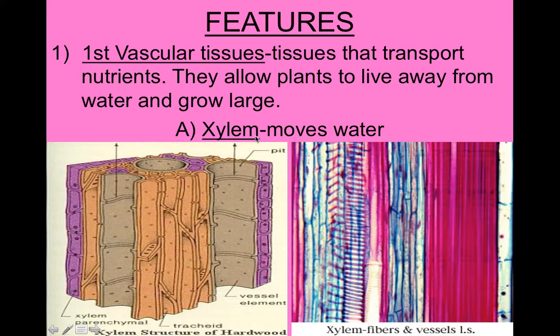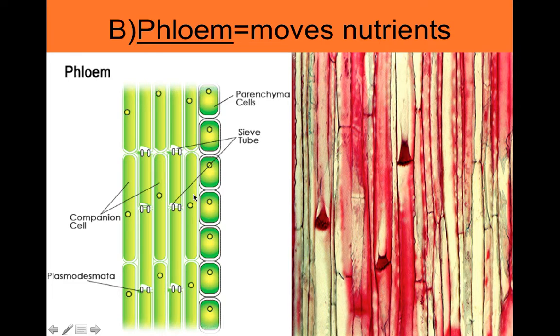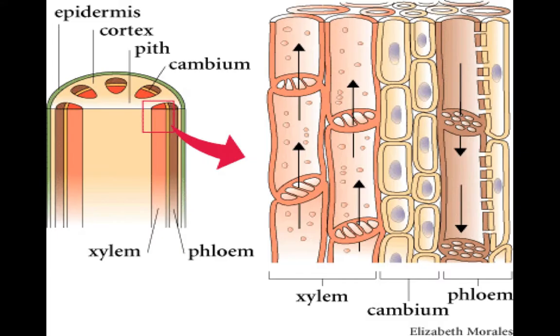Xylem, I don't know where they came up with that word, but xylem is the tissue that moves water. So we can see some xylem fibers here in this drawing. And then phloem are the tissues that move the nutrients. One way to memorize it is to say phloem moves the food. So the nutrients are the food.